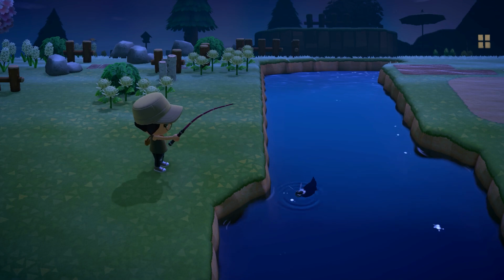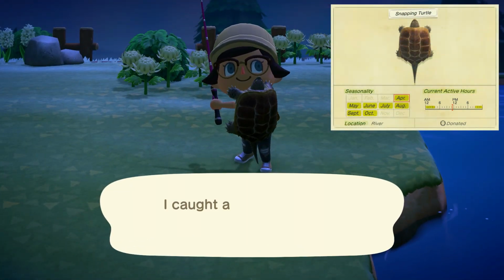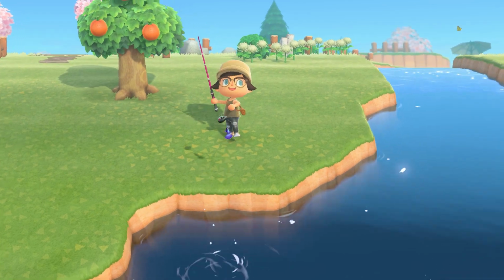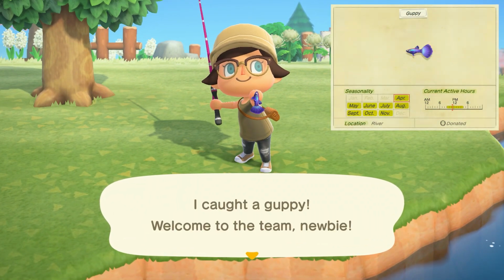Moving into rivers, we have the snapping turtle. Might be a little bit harder for you to find. It's going to have a large shadow found from 9 p.m. to 4 a.m. and sells for 5,000 bells. Next we have the guppy, can be found in rivers with a tiny shadow from 9 a.m. to 4 p.m. and sells for 1,300 bells.